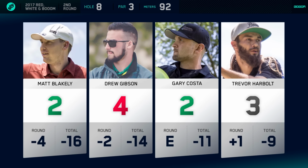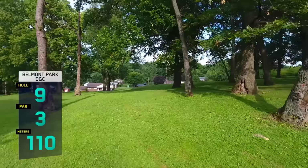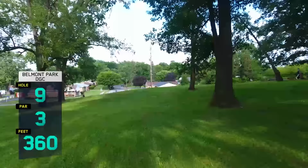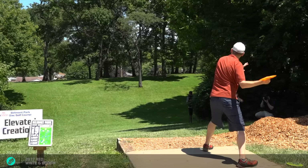Not too bad. Hole 9 is another hole similar to hole 7 where we're playing back towards that road and that big hill. This one's a lower ceiling. It's blind from the tee pad. You can't see the basket. This is one of my favorite holes on the course. It requires such a good shot to get it.